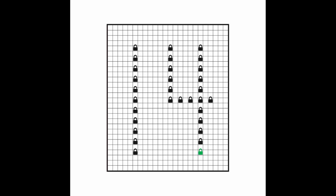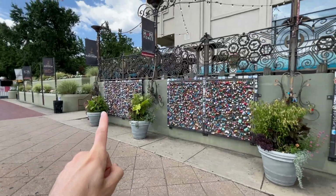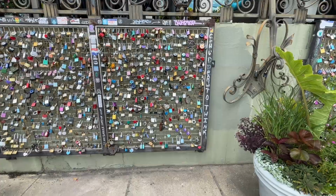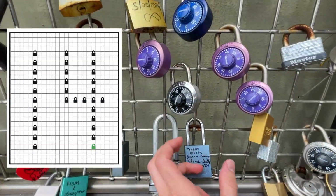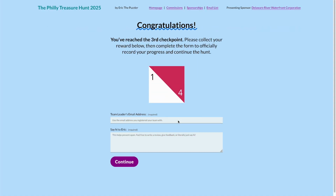I'll admit the next step is a bit of a leap, but if you had explored Spruce Street Harbor Park thoroughly enough to find this, you had probably also already found the Hope Fence on the back of the Hilton. It contains 20 panels with this exact number of squares, so you can count to the 14th panel and find a lock at the position of the green lock on the graphic, which has a QR code on the back. In case you've forgotten, the password is Totem from the 4th sculpture. Checkpoint 3 reveals another graphic that we'll screenshot for later.